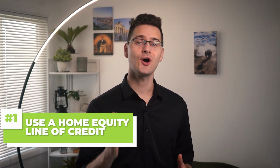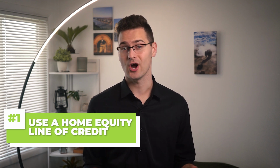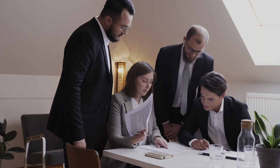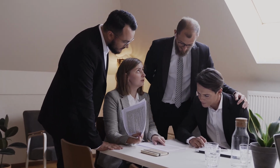Number 1, use a home equity line of credit. A home equity line of credit, or HELOC, is a second mortgage that allows you to borrow cash based on the value of your home. In other words, it allows you to use your equity without selling your home. While lenders vary on how much they'll let you borrow, 85% of your equity is industry standard.